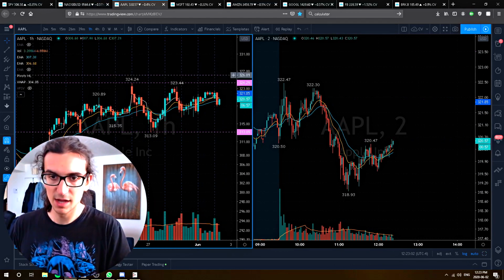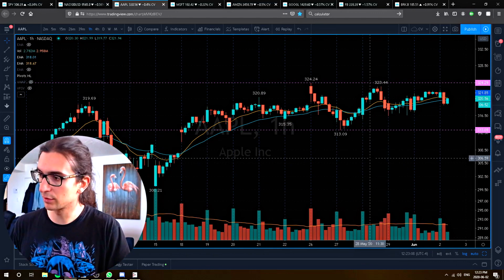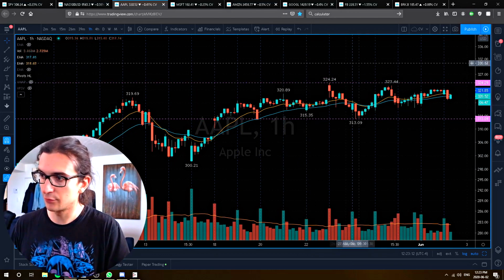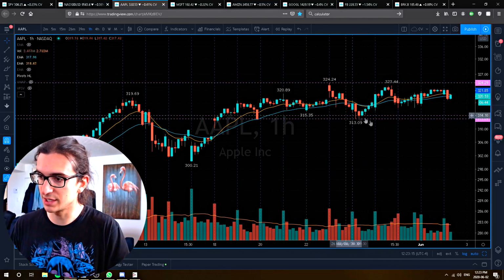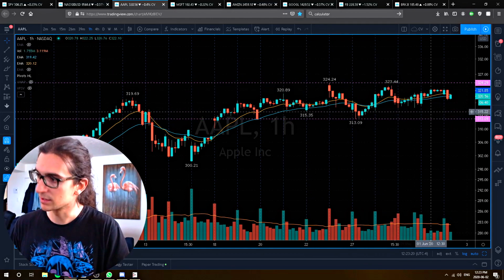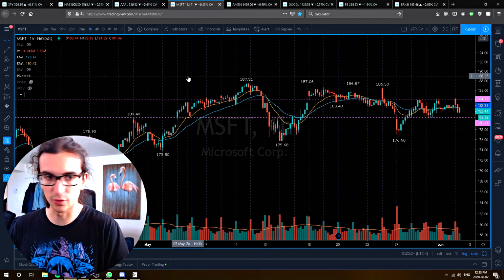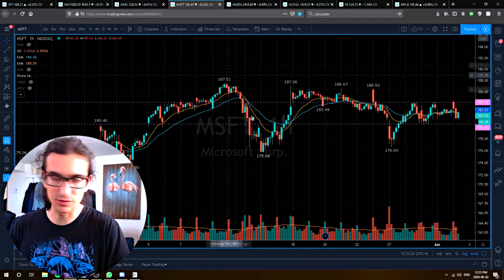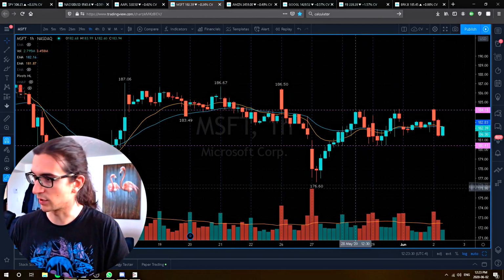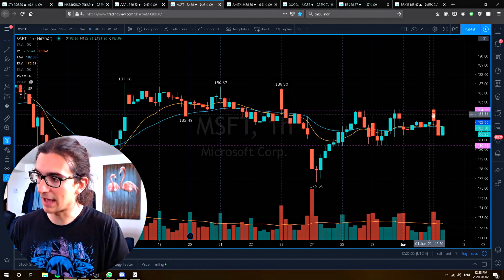Looking at the tech names, generally, I'm looking at this sort of trading range. And you can see this hourly trading range that Apple has been in now for multiple sessions, the high being 324.24 and 313 as a low. And you can see that we're in this pattern sort of tightening up, so there's a lack of volatility right now. Looking at Microsoft, there's also a bit of a trading range going on here, where obviously there's a broader trading range, but then there's this smaller trading range within the trading range. So we're still in that right now, and I'm going to be keeping an eye on this pattern to eventually break in whichever direction.